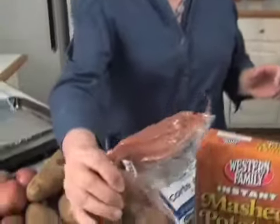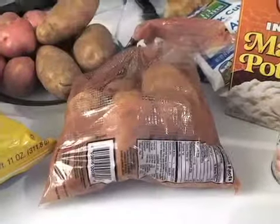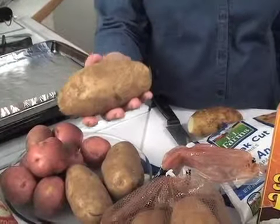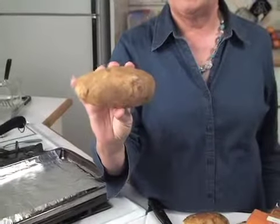So down here, they usually come in a bag. It's usually cheaper to buy a bag of potatoes than to buy the single potatoes. But if you're only going to need a couple for the week, only buy single potatoes. The bigger baking potatoes are usually sold singly because they even get bigger than this for the grills and stuff.